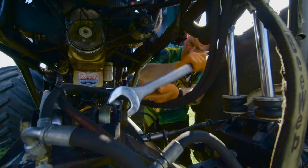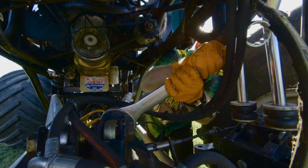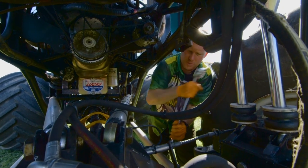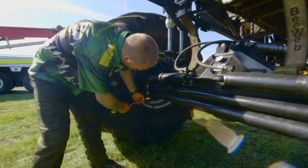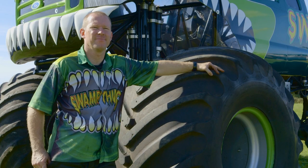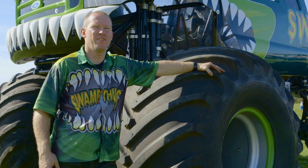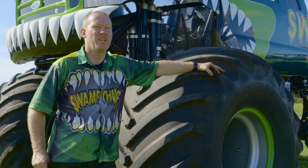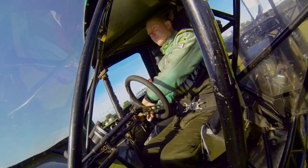This is Swamp Thing's driver, Tony. He's using his tools to perform a safety check on Swamp Thing. He's checking that all the nuts and bolts are tight so that a wheel doesn't fall off in the middle of a show. Tony, what's it like to drive a monster truck? To drive a monster truck, for me, it's the best job in the world. I saw it on TV when I was about 8 years old and I never thought I'd be doing it for a living. The feel you get in there, it's so noisy, so bumpy, but the adrenaline keeps you going.